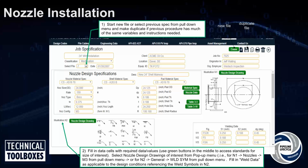You have to your right there the green material specs. These are pop-ups, so if you need information for any of this data, we have it at the click of a button. Material specs come up, and you can see all the requirements and all the specs in regard to that.